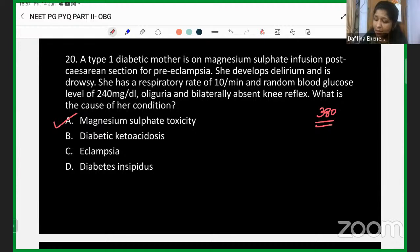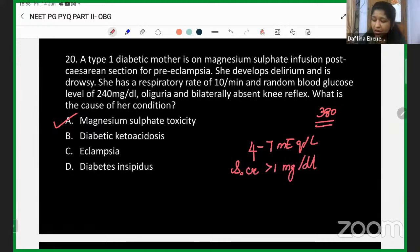What is therapeutic level of magnesium sulfate? It is 4 to 7 milliequivalents per liter. When do you suspect magnesium sulfate toxicity? There are certain signs of magnesium sulfate toxicity which I will be coming to. But before that, whenever you get a serum creatinine that is more than 1 milligram per deciliter, you have to monitor the serum magnesium levels also.